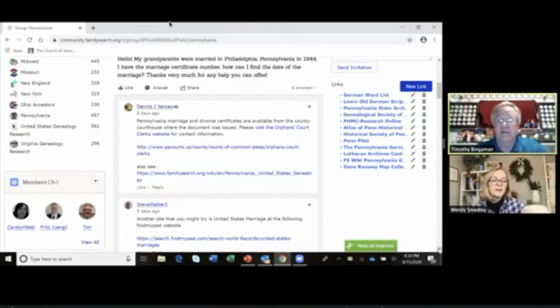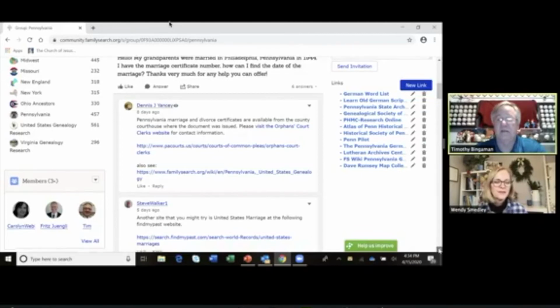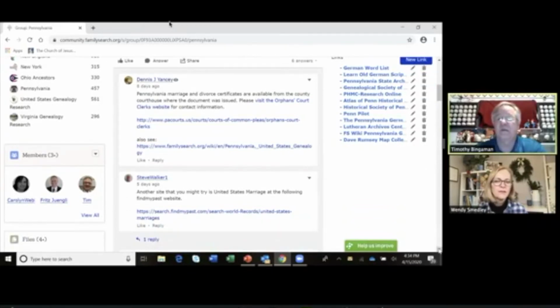I also, the links on the right-hand side, this is also something that I think is a great resource for research, right? Right. Yes. These are dealing strictly with Pennsylvania. Here's a link to the Historical Society of Pennsylvania. They're going to have some databases online. Here's one to the Pennsylvania State Archives. They're going to have some databases that are online. Not all of their records are going to be online, but they're going to have some.